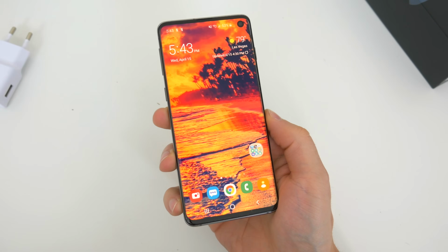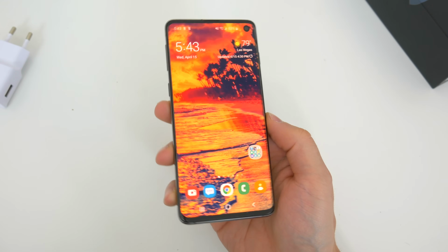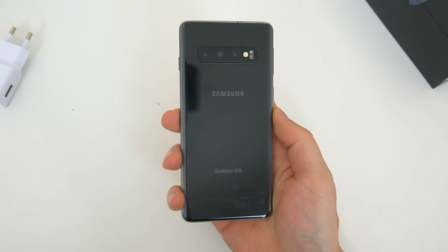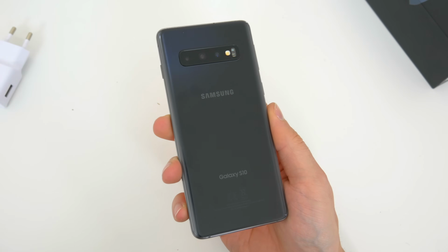All in all, the thing that's great about the S10, I think, is just the fact that this is a phone that Samsung didn't compromise on. They didn't take anything away or miss anything that the competition has. So it's really a pretty complete package from top to bottom.